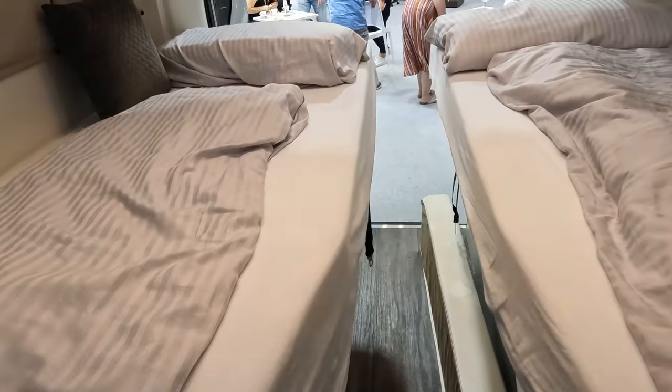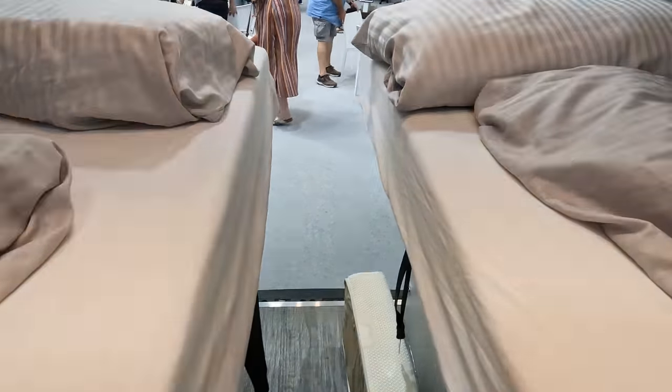And look at this, double bed. And it probably converts into one big bed, right? Yeah, and that's why you see the mattress on the floor. Love that. Got some storage under here. Yes, over here. I love how you guys.